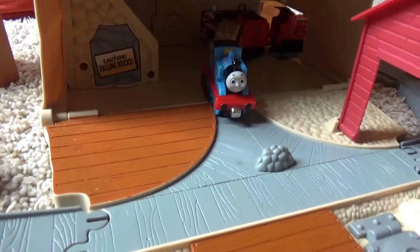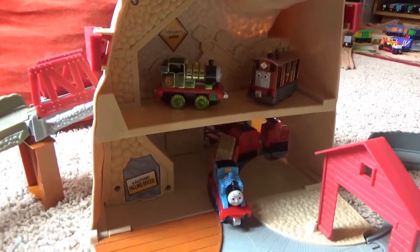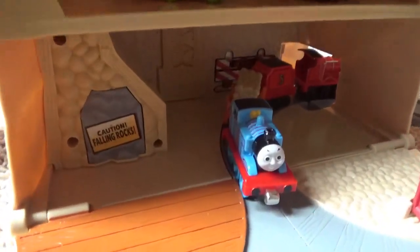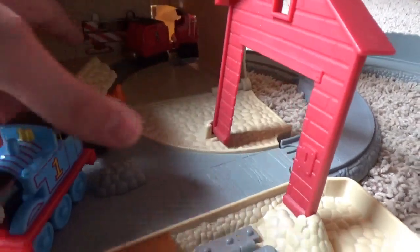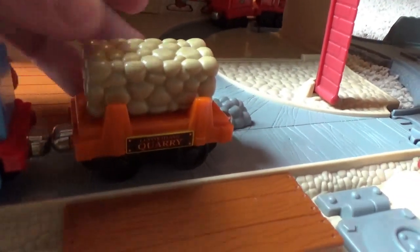A set from the Take Along days that I always wanted when I was younger was the Center Island Quarry set. This set is based off of the Rusty and the Boulder episode from Season 5. The set was to include Thomas, hang on, they accidentally called up James there. Oop, almost knocked that over. So it included Thomas, this orange flatbed, which says Center Island Quarry, so that's a nice touch. You can tell that this flatbed is made to work in the quarry.